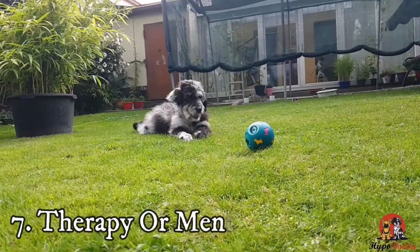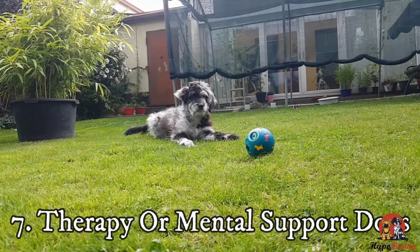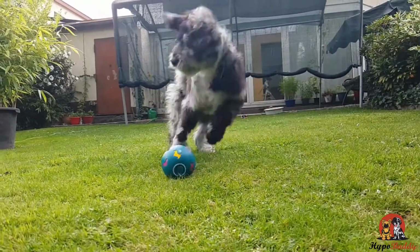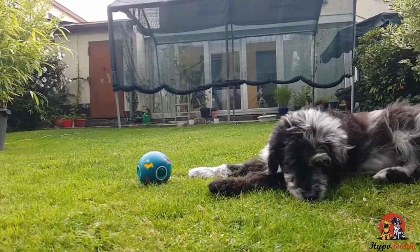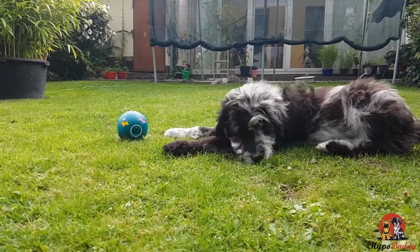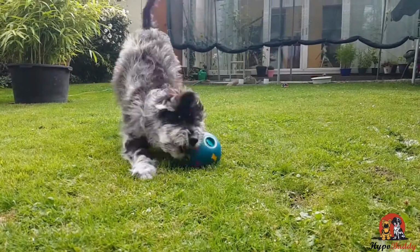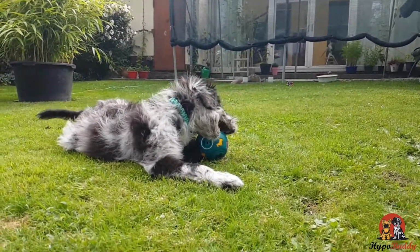Number 7, you can train them to become therapy dogs. They can be trained to become therapy dogs because they observe you very closely and can pick up on cues like when you're sad or other emotions too. Although my Aussiedoodle isn't a trained emotional support dog or therapy dog, I still treat him as one, bringing him with me into situations with a lot of people that can make me uneasy, or just petting and cuddling him when I'm sick or want someone to talk to.